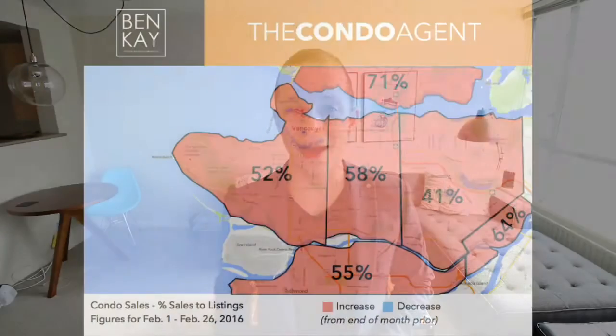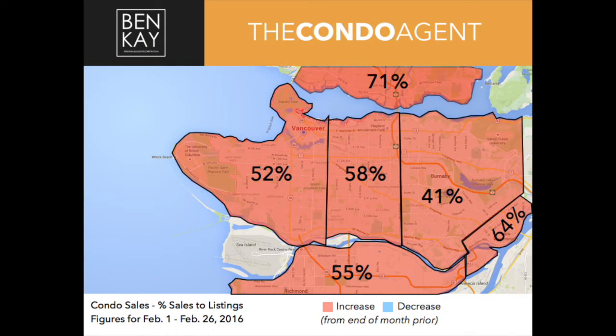So a bit of a twist this week because we will talk about the numbers, but we'll go through them really quickly as I do want to get to my biggest buyer and seller mistakes and tips section this week. So let's dive right into numbers. On your screen, you're seeing a map of demand, and it's red right across the board, which basically means that demand is up right across Metro Vancouver from the month prior, from January.